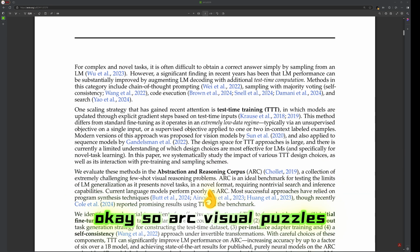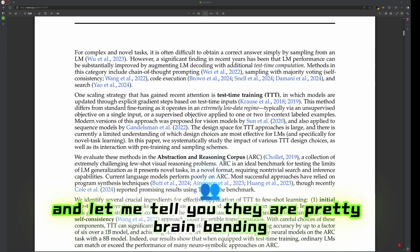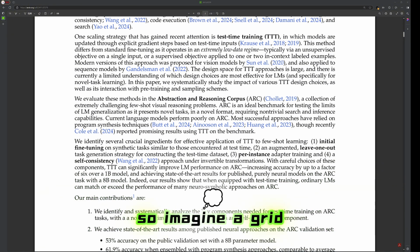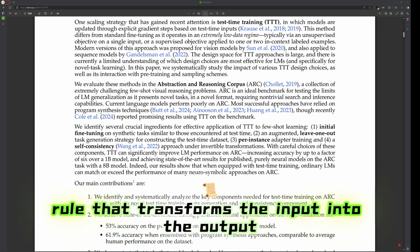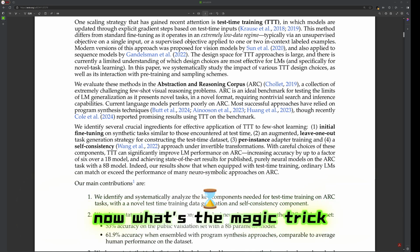Okay, so ARC, visual puzzles. I took a peek at some of them, and let me tell you, they're pretty brain-bending. What do they actually look like? And what makes them so tough for AI? So imagine a grid, kind of like a simple pixel art image, but with colored shapes. You get an input grid and an output grid, and the goal is to figure out the rule that transforms the input into the output. Got it. So it's like, here's the before, here's the after, now what's the magic trick?